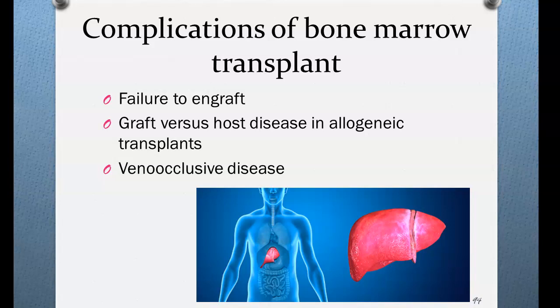And then veno-occlusive disease is occlusion of the hepatic venules by thrombosis or phlebitis. Usually they complain of upper right quadrant pain. They develop jaundice or ascites, weight gain, and hepatomegaly. Early detection is critical since there's no way to open up the hepatic vessels. We treat the patients with fluids and supportive therapy.